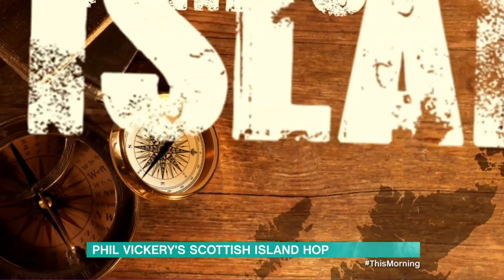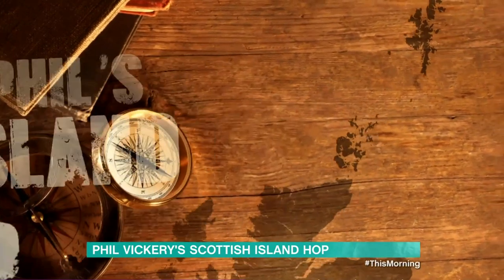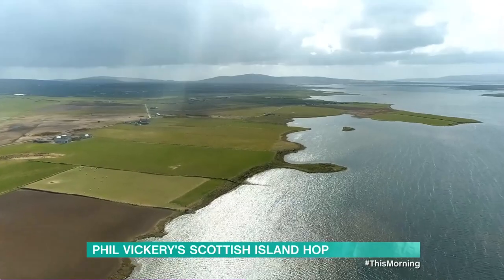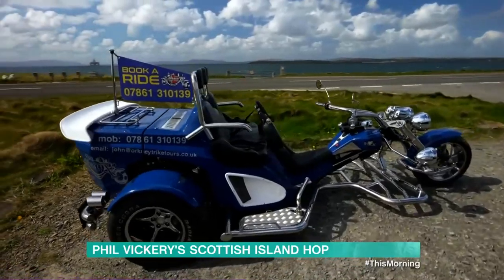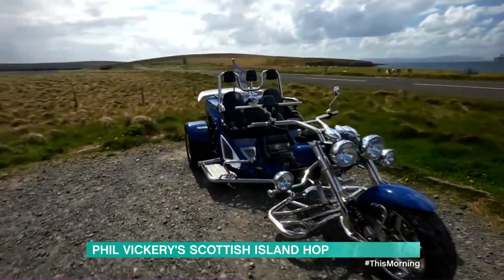Today, I'm leaving the wonderful wilds of Shetland behind and I'm on my way 100 miles down the road, so to speak, to Orkney. This group of 70 islands, of which only 20 are inhabited, sits closer to the Arctic Circle than to London. And it looks like they're already bringing out the big guns. This is how they like to do tours in Orkney.